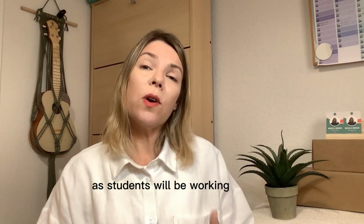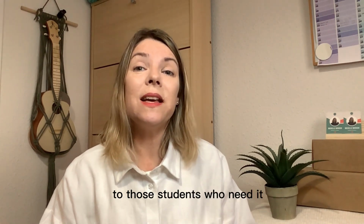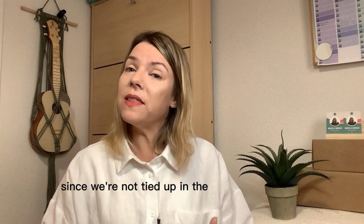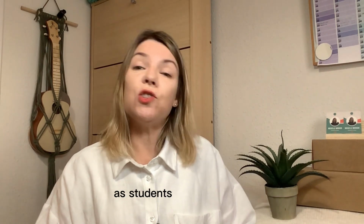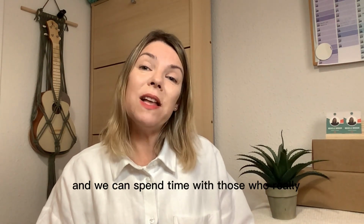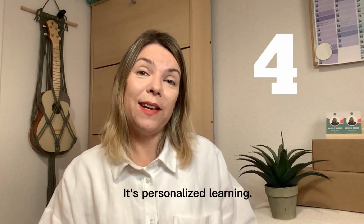As students will be working in groups independently, this allows us to really provide support to those students who need it, since we're not tied up in the same way we might be in a teacher-centered classroom. We can move freely around the classroom as students are busy working, and we can spend time with those who really need help. Number four, it's personalised learning.